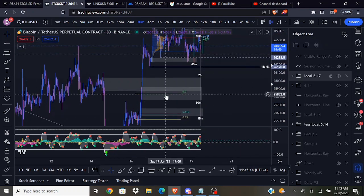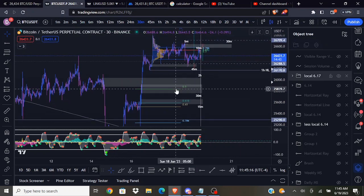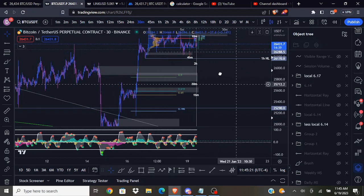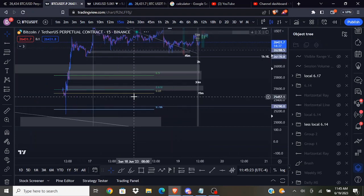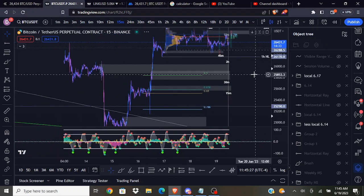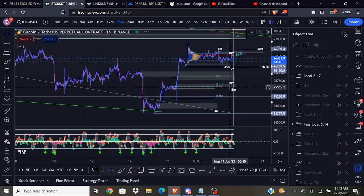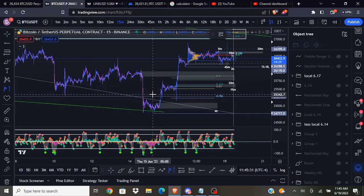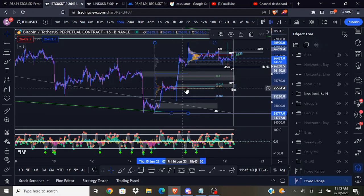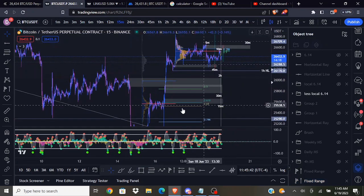And with this, the 0.5 is lining up right around this area, and the golden pocket is lining up with this lower order block, this 15-minute order block. So there are some zones of support, and we can also check volume of the uptrend. I like to take a fixed range and pull it from the low to the high and see if the point of control lines up anywhere in here. And look at that, it does. So that is an area of confluence, I would say, right down here.